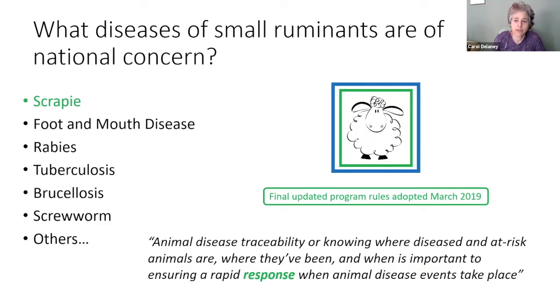Bangs. So it's trying to trace where the diseased animals are, where they've been, and how to respond, exactly like contact tracing. And we'll talk about the response too.